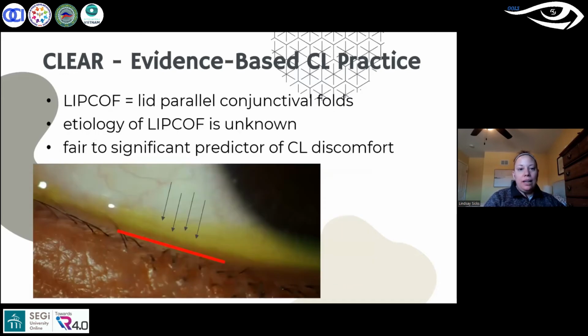One note on lid parallel conjunctival folds, if you've never heard of these, they're called LIPCOF. The etiology of them is unknown, but you see here in this image, the little arrows are pointing to the conjunctival folds that are running horizontally, so parallel to the red line, which is the lid. These are folds of conjunctiva that predict contact lens discomfort. So something nice to look at before you fit a patient. But also if they're coming back complaining of discomfort, that can be something you look at.